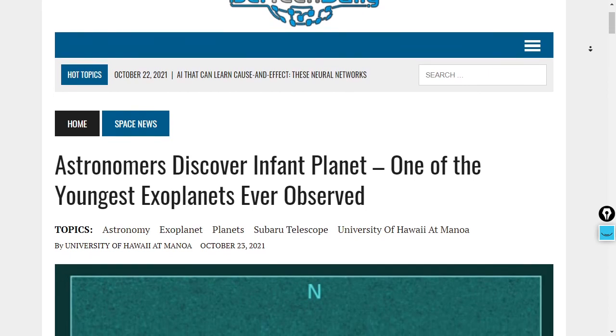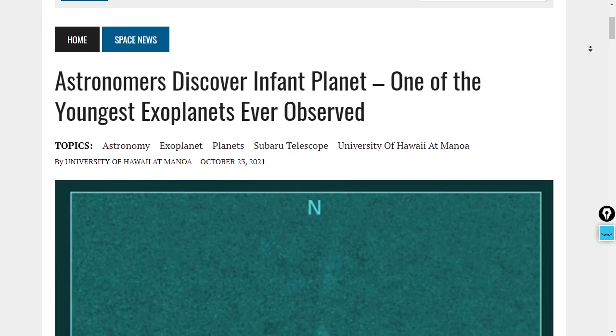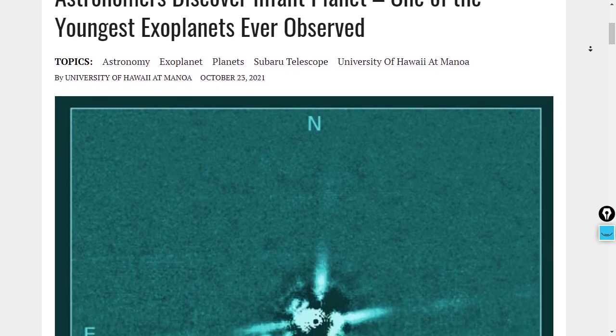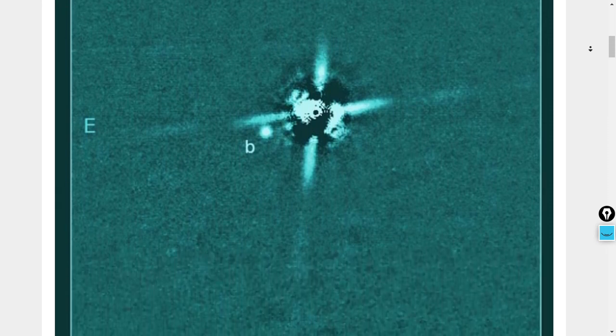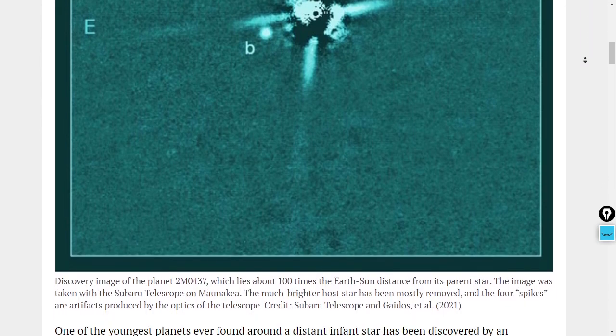We've discovered a very young, apparently, certainly a very hot Jupiter-like planet. It's located at about 100 AU, and AU is an astronomical unit representing the distance of Earth to the Sun. So it's located at about 930 million miles from its host star. That cross-like feature you see there, those are artifacts from the optics used to image this.